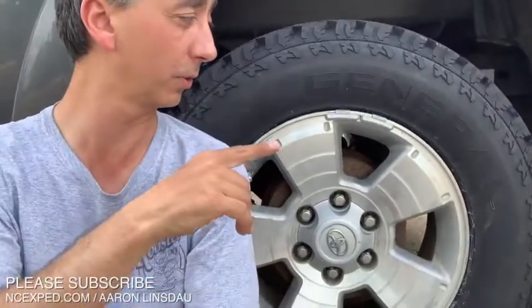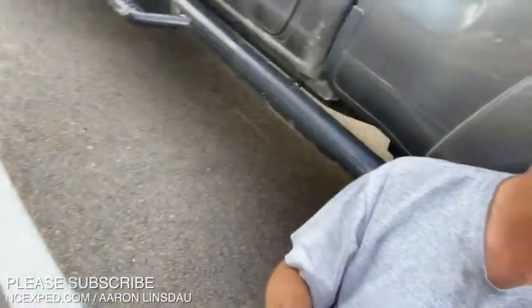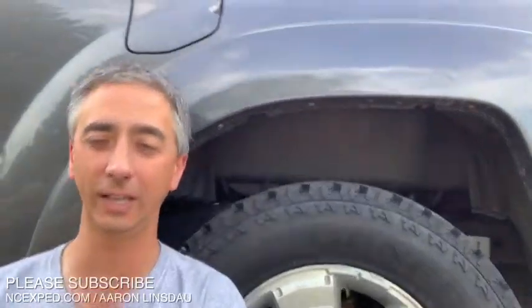No. So those are the reasons why I chose the General Grabber AT2s, because I live in a snowy, icy place. I travel around a lot, off-road, light duty, because this guy has a running rail and I need to put a lift on it. So that's why I chose these tires, simply because for the price to performance ratio they give above the industry standard, they're so much cheaper.